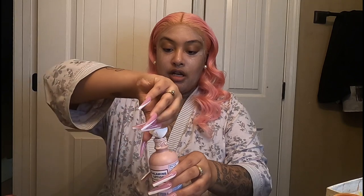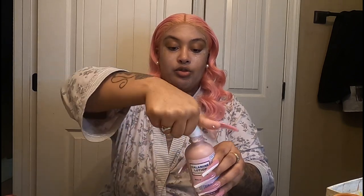After the calamine lotion is put on my face, this is what it looks like. I go ahead and pour this back in. Again, nobody uses this but me, and it's only for my makeup. Once I get my calamine lotion in, I do go ahead and get into my eyebrows.